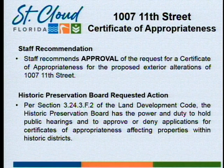In accordance with Section 3.24.8A of the Land Development Code, the Secretary of the Interior standards for rehabilitation were applied when reviewing this application, and staff has determined all requirements were met. Therefore, staff recommends approval of the request for a certificate of appropriateness for the proposed exterior alterations of 1007 11th Street. Likewise, it is requested that this board approve COA 21-00004. At this time, staff is available for questions.